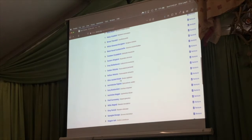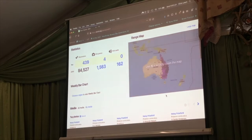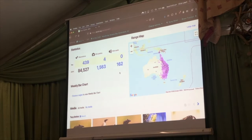That's their distribution. Noisy friarbird? We shall see what the eBird data shows. Wow. East Coast. Are they a greyer colour as you go north? There are other species of friarbird in North Queensland. Yeah. There's two. There's silver-crowned and helmeted. And they're slightly different.